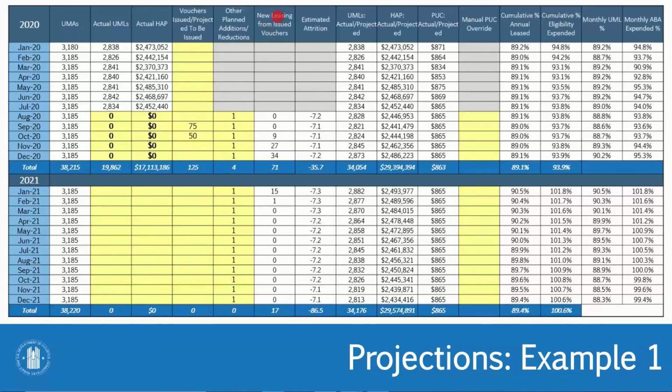New leasing from issued vouchers. So basically, this section is how the projection works, right? If you're projecting to issue 75 vouchers, it takes 75 and multiplies it by your success rate, and that percentage is then multiplied by your 30, 60, 90, 120, 150 to project how quickly those vouchers will lease up. So in this case, you issued 125 vouchers, and you only had 17 plus 71, you had 88 that leased up. The section next to that is your estimated attrition.